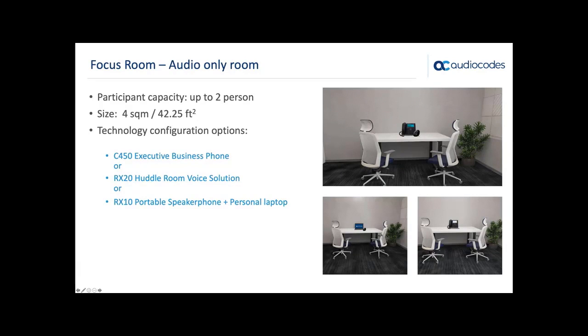When selecting a meeting room device, the size of the room, the number of people that are going to be in that room, and whether you require audio and video or just audio are all factors. Looking at a small meeting room, which might be a dedicated space or a shared office with a manager or a team leader, it's unlikely that your organization would want to invest in audio and video. Most likely it will be a dedicated meeting room device with an external speaker and microphone. With this in mind, Audio Codes has the RX10, RX being Room Experience.